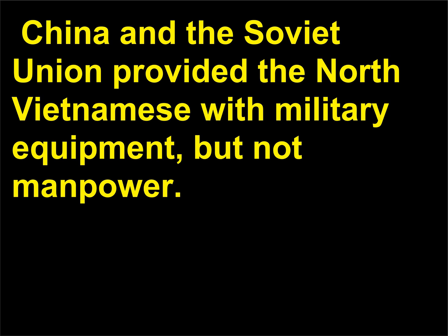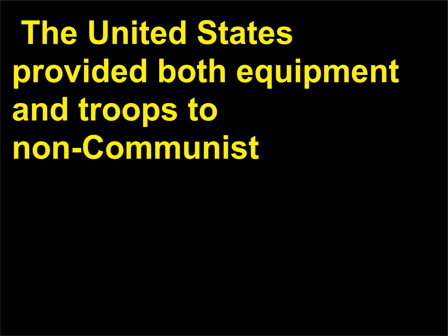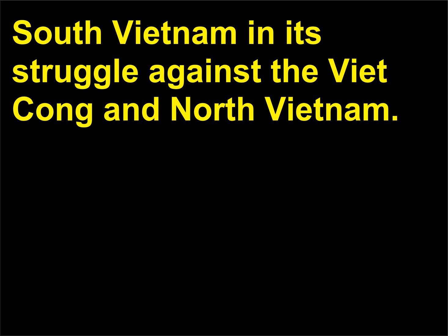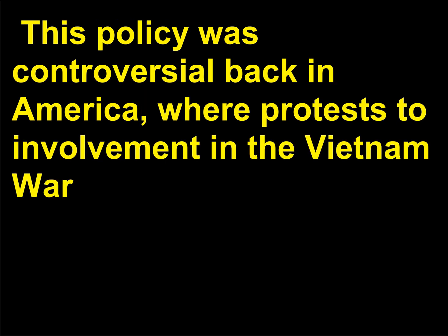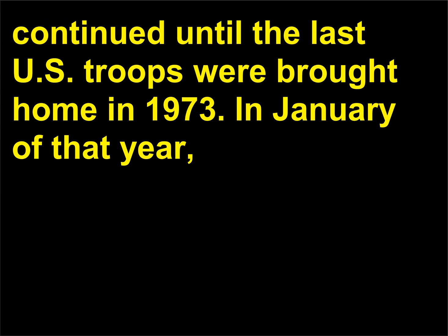China and the Soviet Union provided the North Vietnamese with military equipment, but not manpower. The United States provided both equipment and troops to non-communist South Vietnam in its struggle against the Viet Cong and North Vietnam. By 1969 there were more than 500,000 American troops in South Vietnam. This policy was controversial back in America, where protests to involvement in the Vietnam War continued until the last U.S. troops were brought home in 1973.